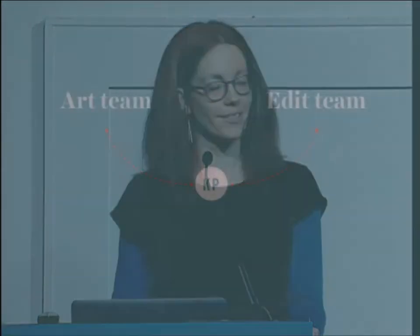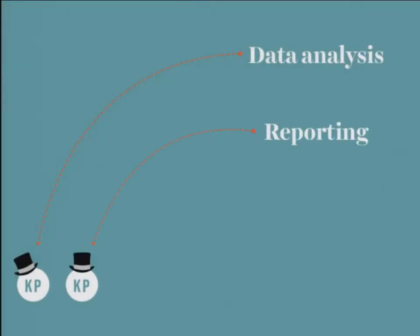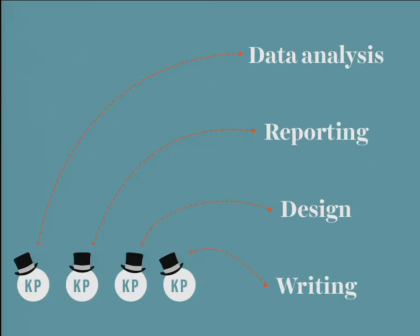So in the end, it's me at Popular Science doing data visualizations. And I get a lot of input from the art team and the edit team, so to make visualizations, I basically have to wear a lot of hats. I do a lot of data analysis. I do a lot of reporting. I do a lot of design. I do a lot of writing and editing.